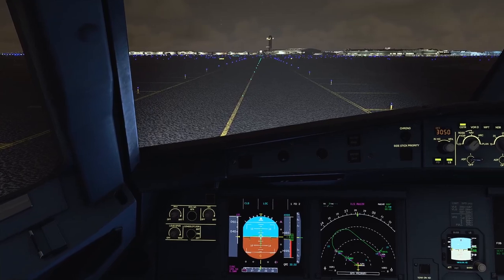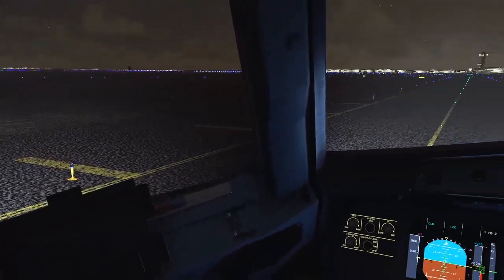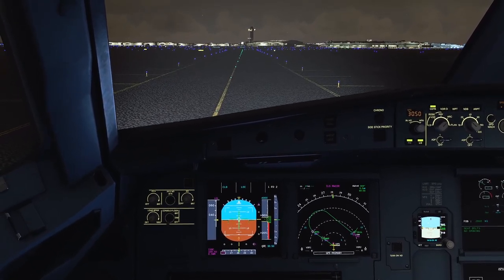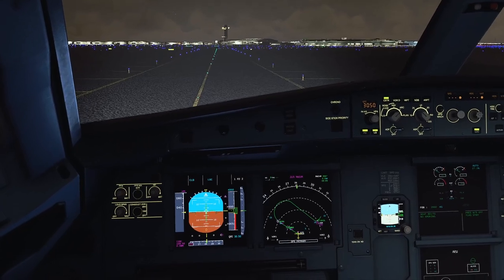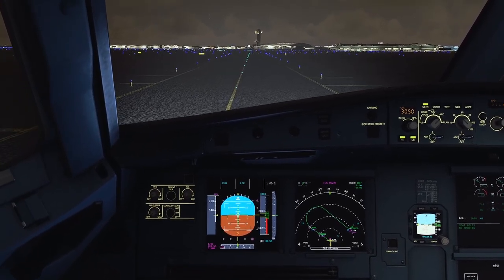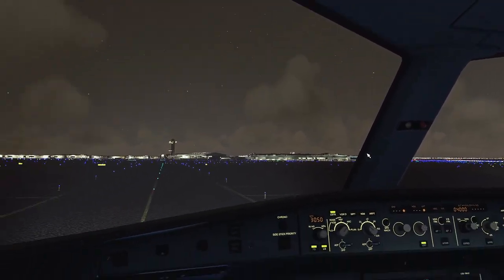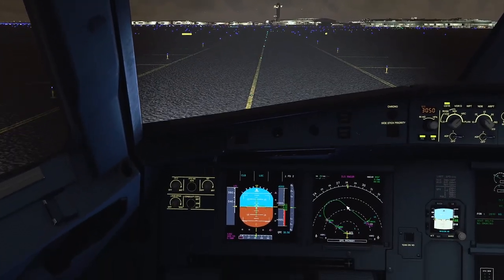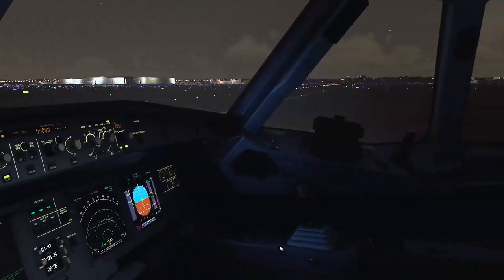Delta 5413, request taxi to parking. 5413, taxi to gate Charlie 27 via taxiways Yankee Alpha, Yankee, Foxtrot, Echo, hold short runway 31 right and runway 22 right. Taxi to gate Charlie 27 via taxiways Yankee Alpha, Yankee, Foxtrot, Echo, hold short runway 31 right and runway 22 right, Delta 5413. Left side clear, right side clear.